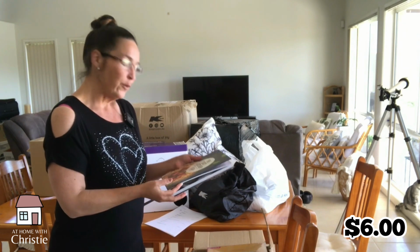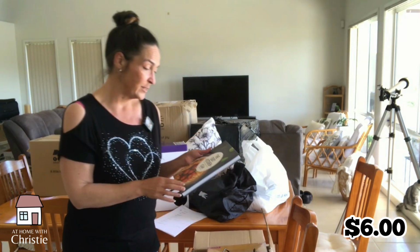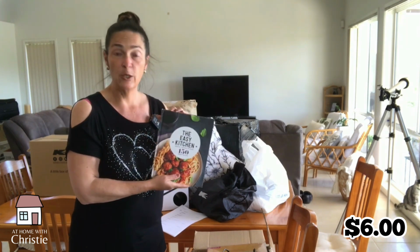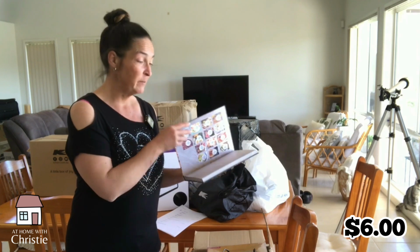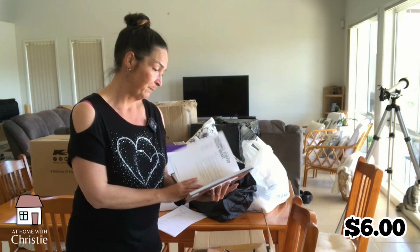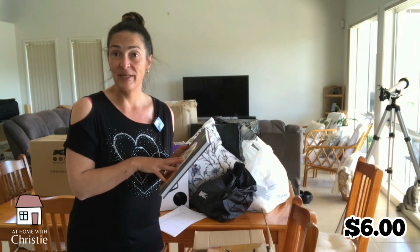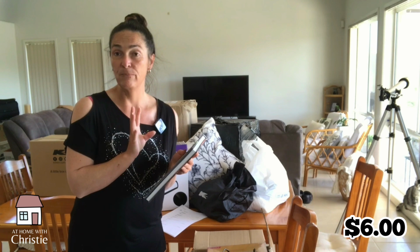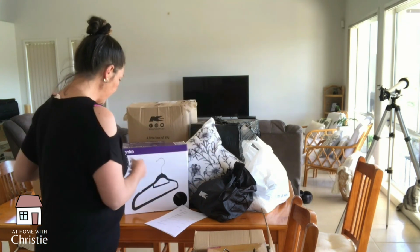We grabbed, I'm always looking for new recipes and new things to try, and so their cookbooks were $6, I think, and it's the Easy Kitchen, this one. So it's meant to be easy midweek meals that you can make. It looks okay. I don't know, we'll definitely be trying some of these, and I'll probably film those for the channel. So cookbook, $6, I think.